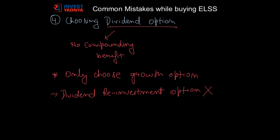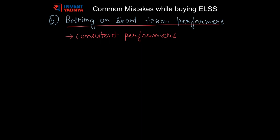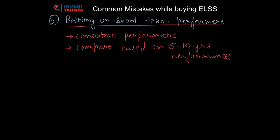Every time the fund gives out a dividend and reinvests that dividend into your account, the 3-year lock-in period starts all over again. The fifth mistake we make is that while selecting the ELSS fund, we bet on short-term performers. The funds that are topping the charts in the past few months may not be the best choice for you. Instead, you should focus on funds that have a track record of consistency. To select a consistent fund, compare the fund's performance with that of its category and benchmark year-wise for the last 5 or 7 years. This is a good measure for capturing consistency.